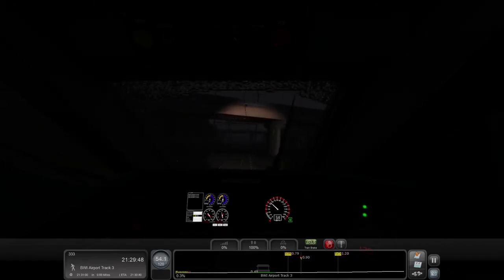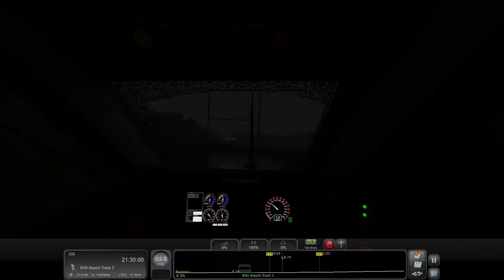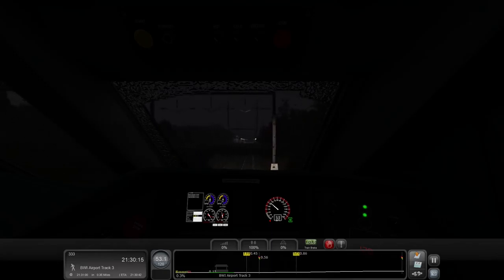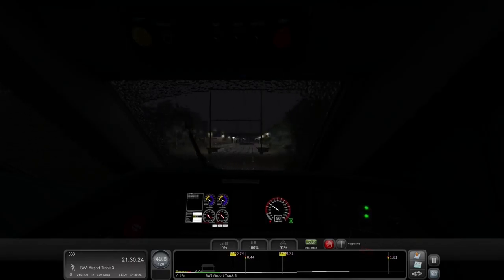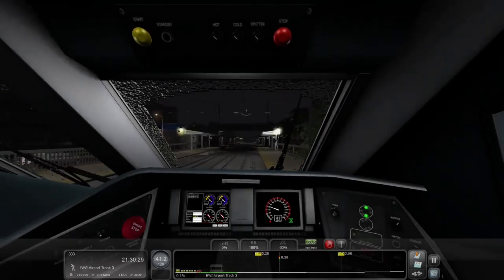Now, we're being told not to exceed 60, and I'm doing that. Going a little slower than I wanted to, but you know what? It's okay. We'll be there in a minute anyway. Whoa, that brake goes up fast. Holy cow. No wonder I got surprised by that.